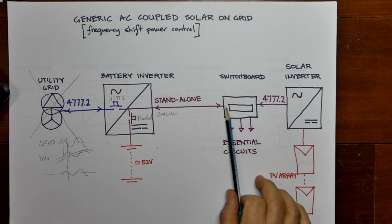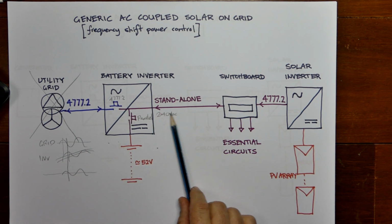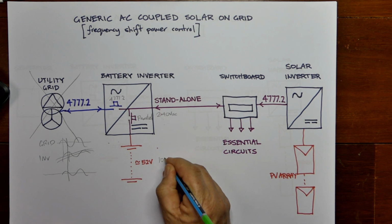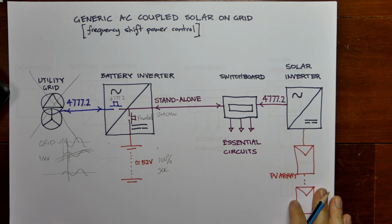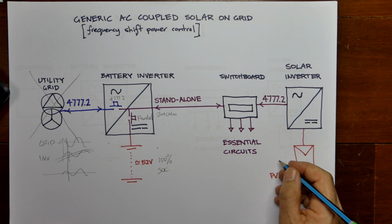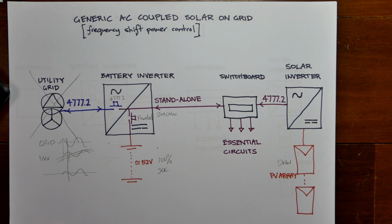So let's carry on. The grid's gone. We're now running as a standalone system, but we have a problem. These batteries are at 100% state of charge, and it's a sunny day. It's the middle of a sunny day, and we've got, let's say, 5 kilowatts of power pumping in. Where's it going to go?